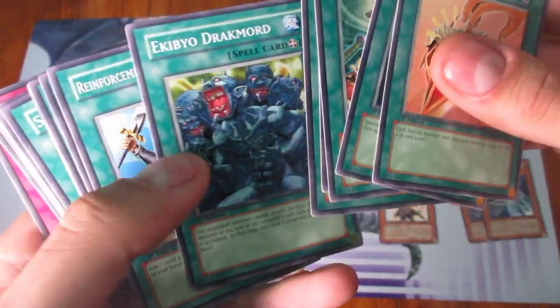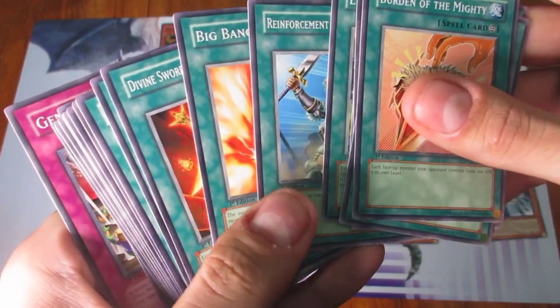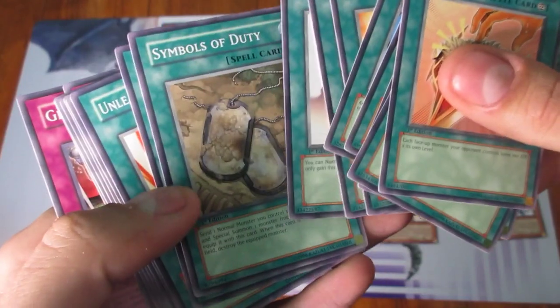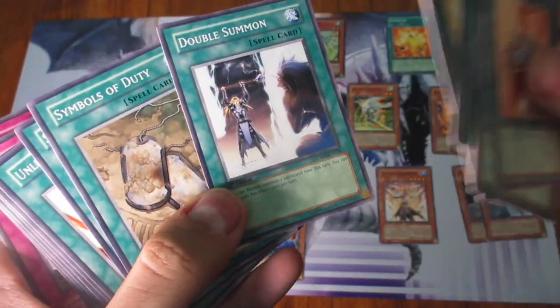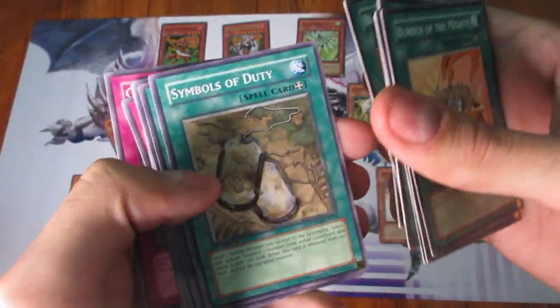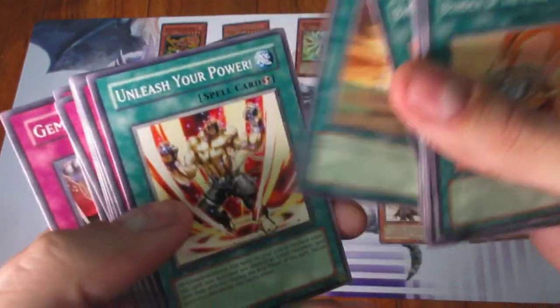We got an MST, of course, can't go wrong with that. Akebia Dragon Mode, Reinforcement of the Army, that's some more warrior support right there. Big Bang Shot. Divine Sword, Phoenix Blade, Double Summon. You get to summon again. That works well for Geminis. Basically, summon them normally, and then summon them again on the field so that they can get their effects off. Then we got Symbols of Duty. That's again more normal monster support. Swing of Memories. That's more normal monster support.